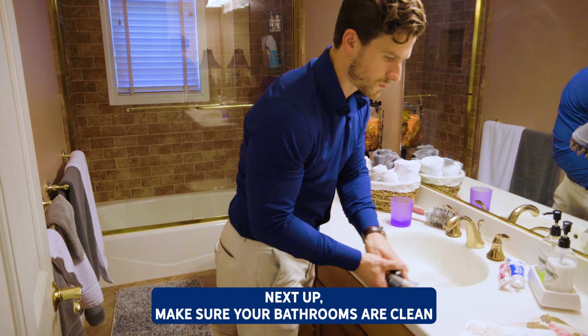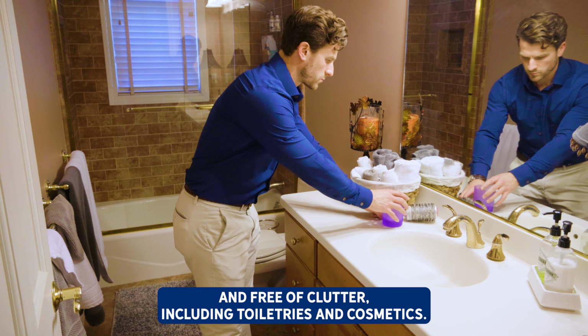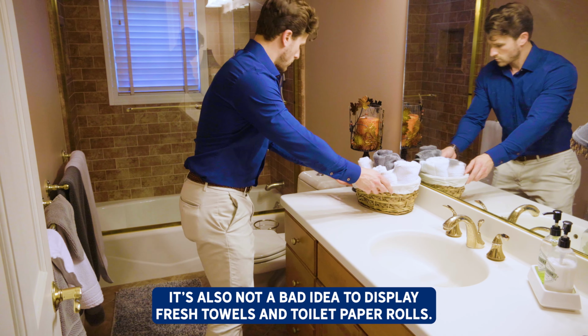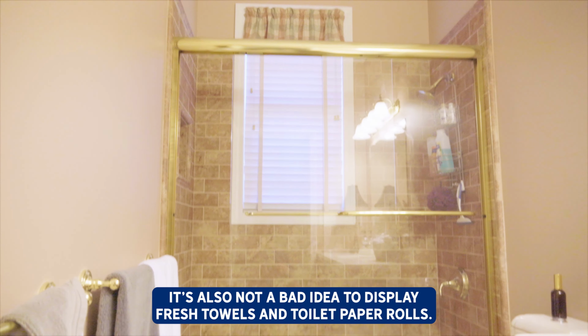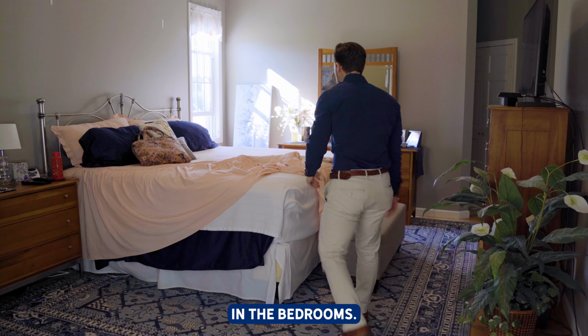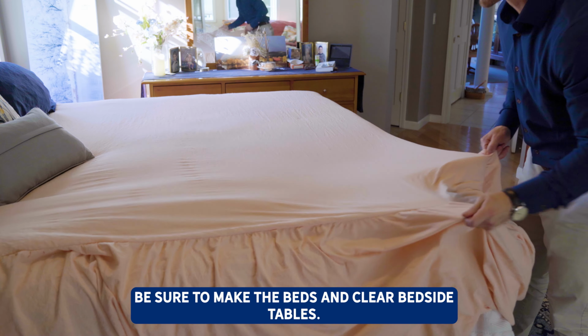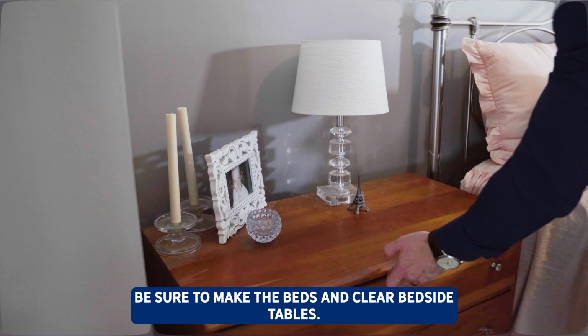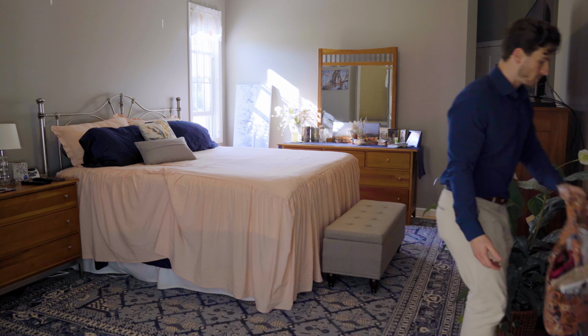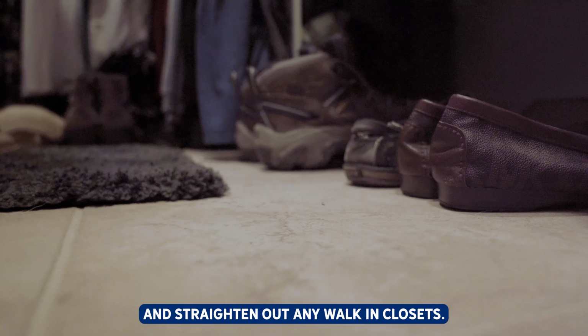Next up, make sure your bathrooms are clean and free of clutter, including toiletries and cosmetics. It's also not a bad idea to display fresh towels and toilet paper rolls. Now that's nice. In the bedrooms, be sure to make the beds and clear bedside tables. It's also beneficial to hide hampers, clothes, shoes, and straighten out any walk-in closets.